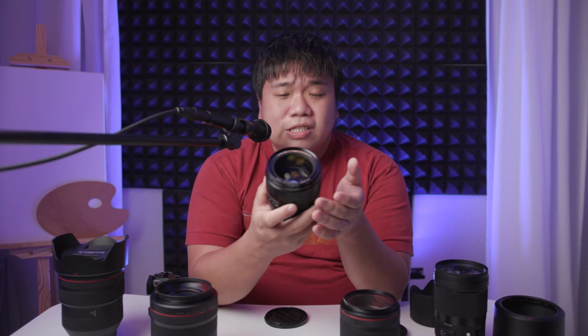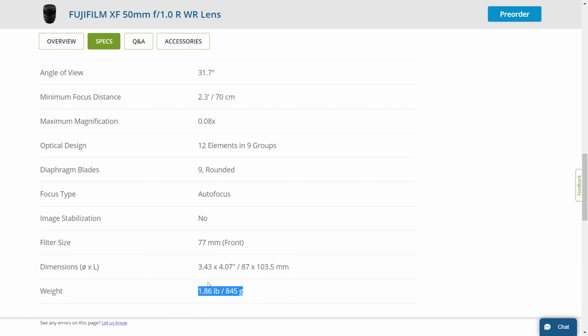Now, in terms of build quality, this lens is really solidly built. It is 800 plus grams. You can go online and search for the exact weight, or in fact, I can put a picture here. It's 800 plus grams. It is quite a stout wide lens, and it's fully made of metal. One thing I like about Fuji lenses is that no matter what, their lenses feel very premium.